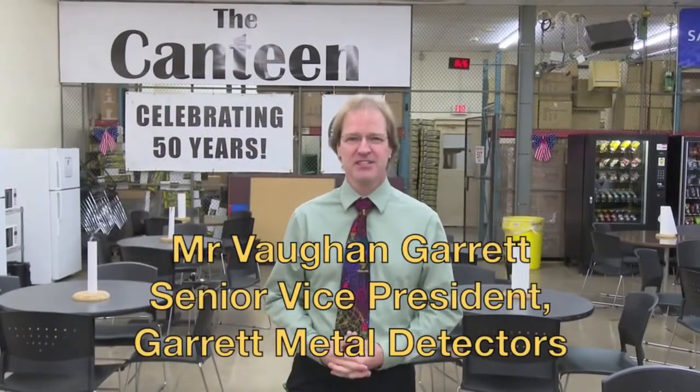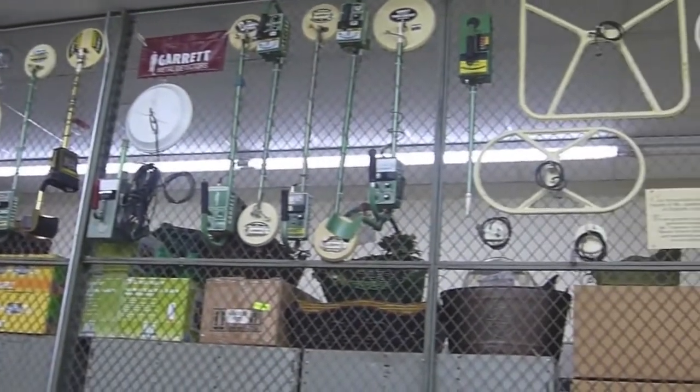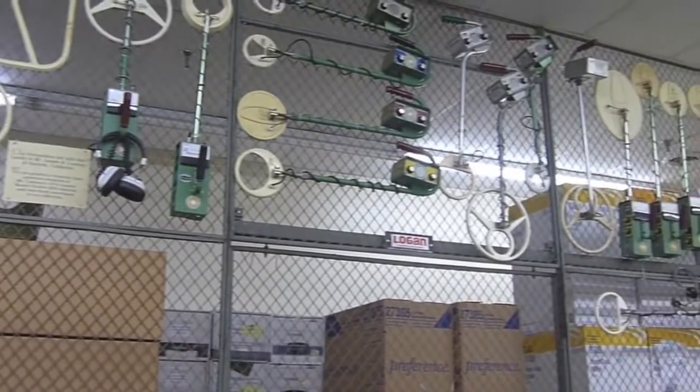Welcome to the Garrett Canteen. This is our lunchroom, but formerly this was our stockroom, which held the finished metal detector goods that we sold around the world. And what we have on the side of the canteen is the cage here. And this fencing, we have the metal detectors, which represent 5 decades of our products. Well, what we have here is 50 years of history of the Garrett Metal Detecting Company, and all the various metal detectors and coils that have been made over the years.